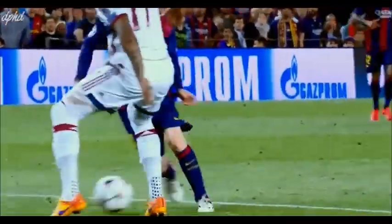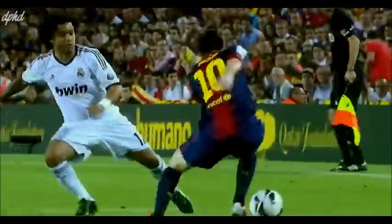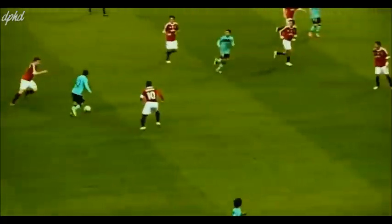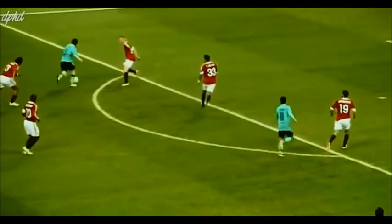To develop the sort of fluid dribbling ability we see in Messi, players should focus on the relationship between their own movements and that of the environment. As these relationships become clearer, players will naturally develop a wider variety of movement solutions.